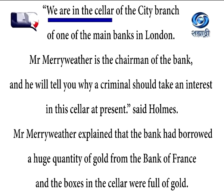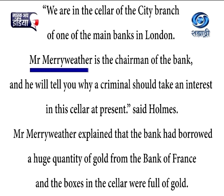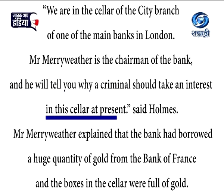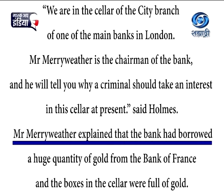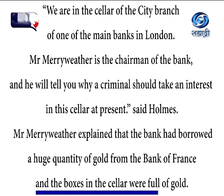We are in the cellar of the city branch of one of the main banks in London. Mr. Merriweather is the chairman of the bank, and he will tell you why a criminal should take an interest in this cellar at present, said Holmes. Mr. Merriweather explained that the bank had borrowed a huge quantity of gold from the Bank of France, and the boxes in the cellar were full of gold.